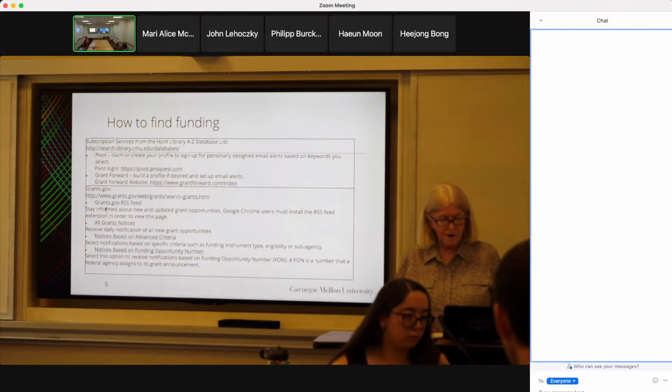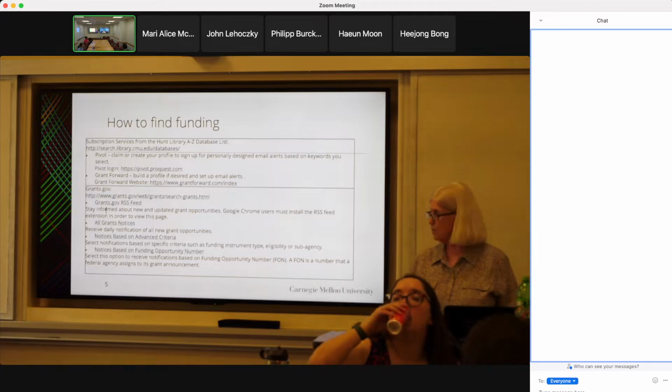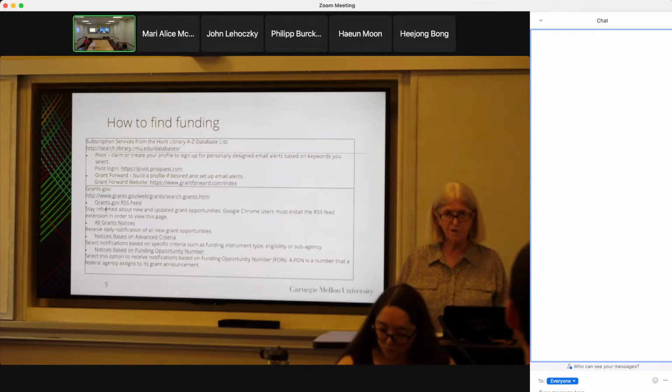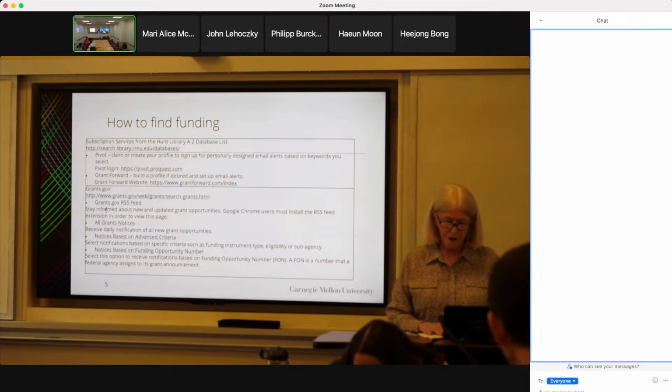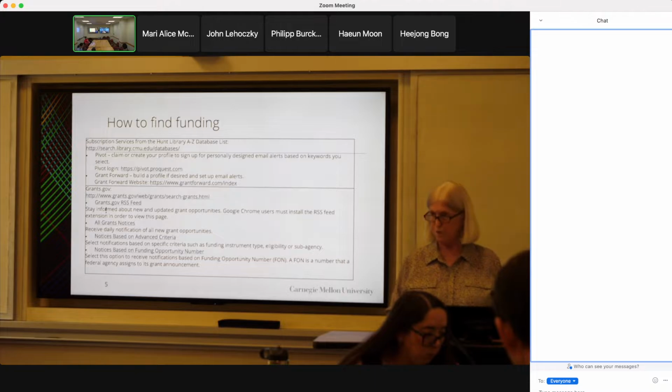Next, how to find funding. On the slides, and I will share these later, there are so many places that you could go in and set up a profile, and whatever your interests are, they'll report back. Some of those, I know Hunt Library here has a big database of things that they track. Also, if you go into grants.gov, they also have a profile that you can set up, and they'll send you emails of when different notices come out and so forth.